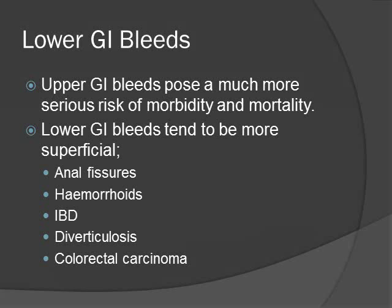Just out of interest, how many people here know the difference between a fissure and a fistula? I'm really hoping everyone. Basically a fissure is just a slice or a cut into the anal ring, whereas a fistula is a connection between two places which shouldn't be connected.